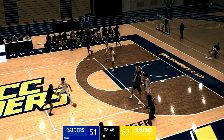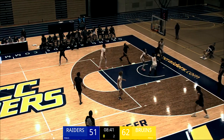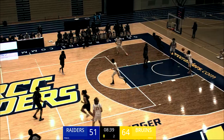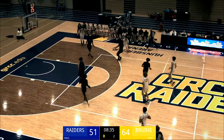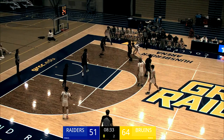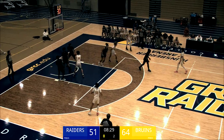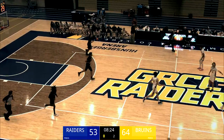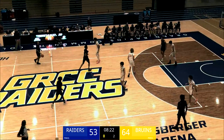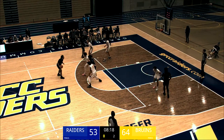Raiders extending the pressure. A nice take and getting the bucket was Tucker. Tucker's got 9 now. 10-footer up, and that's good. Skidema gets his first bucket of the game. So that 11-point deficit as we're hitting the 8. Well, we still got a little bit.